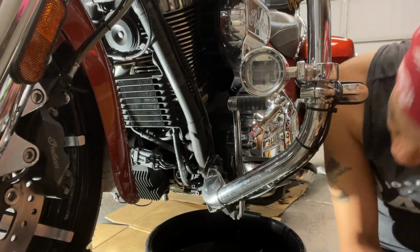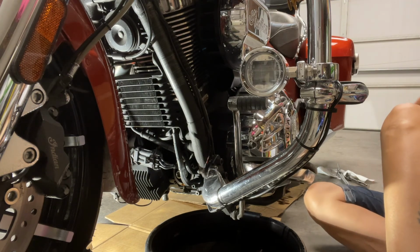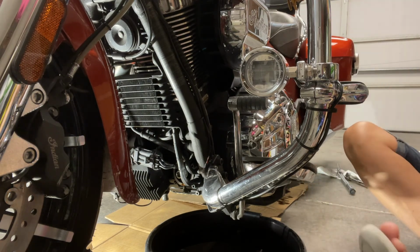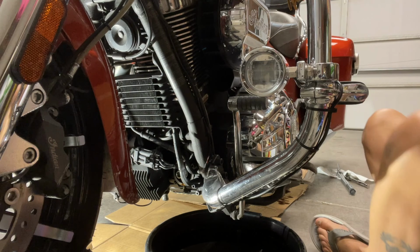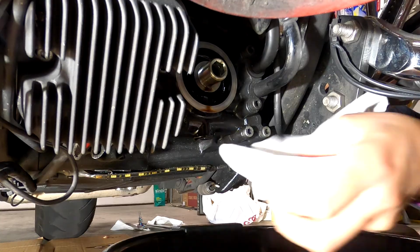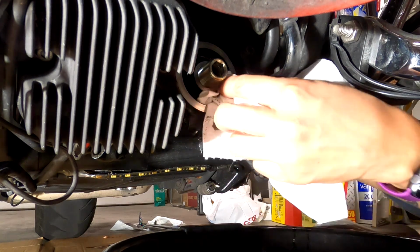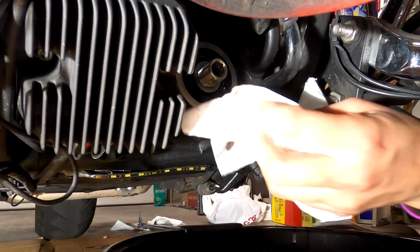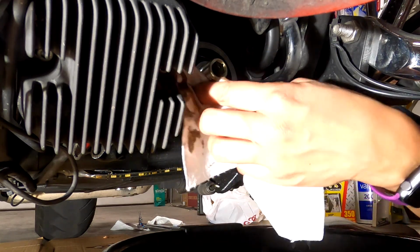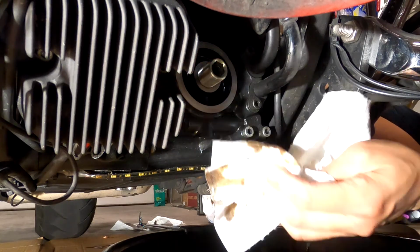Okay, I think it's done dripping. I see a little bit of ooze. So I'm gonna grab a clean shop rag with nothing on it. Make sure like no Simple Green, none of that stuff on there. And just wipe around here. Get any extra drippings there. There, you got a clean surface to work with. Because now you're gonna put more oil on it anyway.